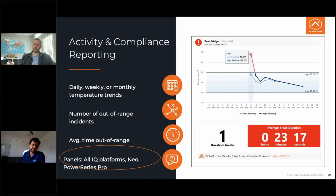So you could say, hey, I want to see daily, weekly, monthly temperature trends. Let's say you had a freezer and you notice it's not staying quite cold enough, this could tell you, hey, I need to go get this serviced. It's getting to a point where it's raising that threshold. It's not staying as cold as it needs to. I need some maintenance done. So some really huge value here. And as you see, this works on all the IQ platforms, and the Neo and the Power series.